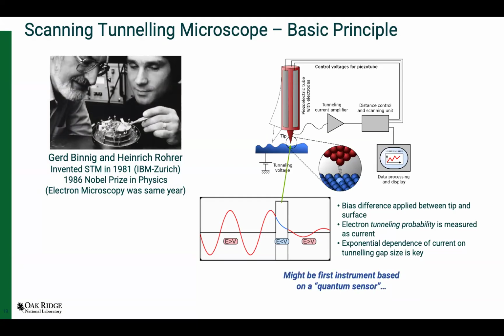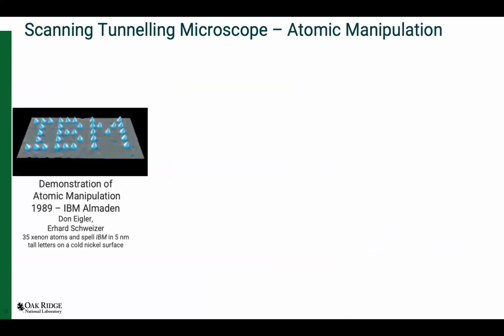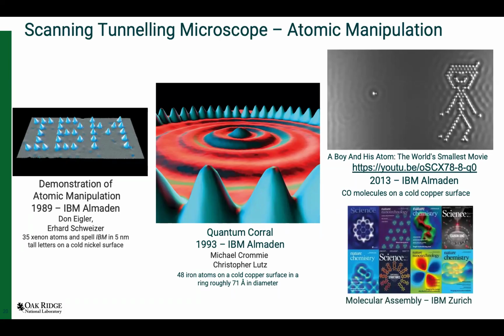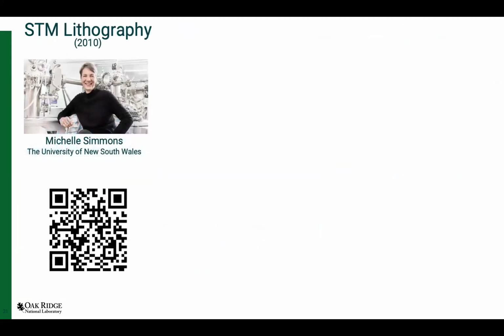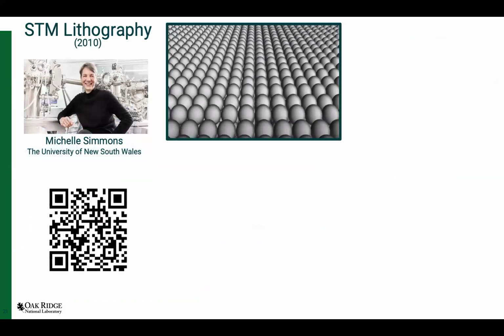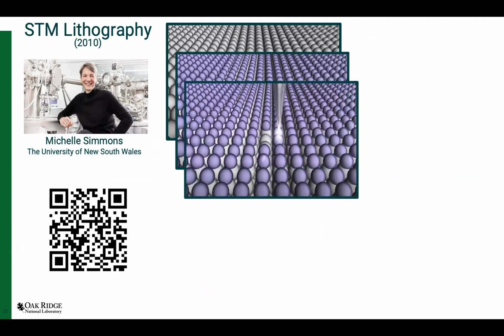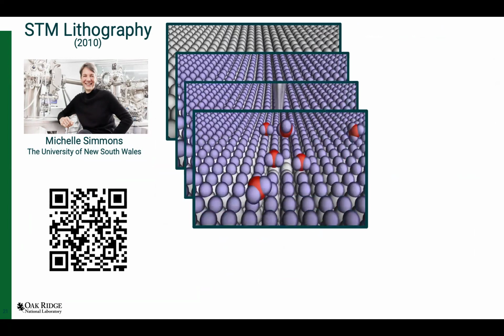So yeah, this might be the first example of using a quantum sensor in an instrument. And people have used that to manipulate things in the past. These tend to be atoms that reside on the surface roughly. They don't really do much other than let you spell things out. But there's plenty of work being done on this to manipulate on surfaces. I think one of the biggest breakthroughs is from Michelle Simmons, where she came up with a way to do lithography where you can take a perfect silicon surface, coat it with something, and then come up with the STM tip and remove some of them.